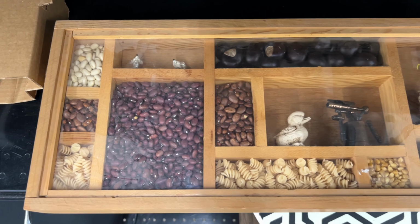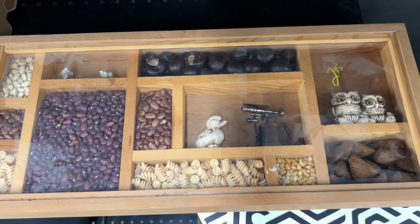This shadow box with beans and miniatures was just too weird not to show you.